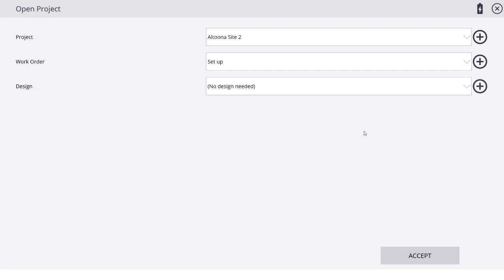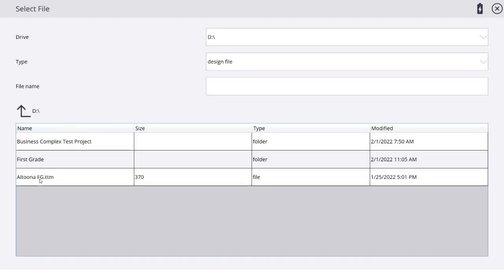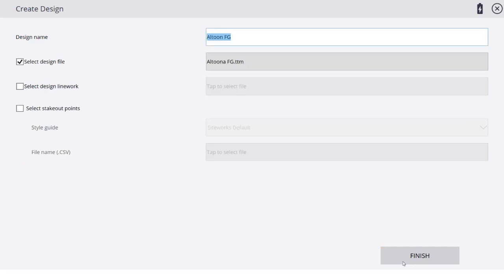And then you'll come to your design. Same thing, hit the plus button here. And then you can name your design. I'll just say FG or finish grade. And here you want to select your design file as well as your line work. So we'll go to design first, tap into there, and then it'll pull up your TTM, it kind of knows what you're looking for. So it'll get that pulled up for you typically. You can tap that, hit accept.